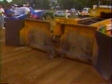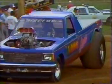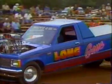The first puller in the class is Keith Long in Long Gone out of Glasgow, Kentucky. He's going to be our test puller. He'll have the option of taking the pull or dropping back into the class. We'll see what happens right now as we bring you the 6,200-pound two-wheel drive class.